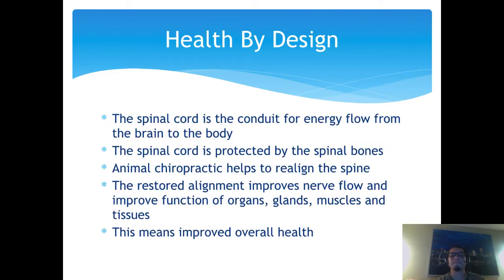My philosophy in healthcare is that your dog or cat is by design created to be healthy, and that occurs through the innate intelligence of their body. They are born with a system that is meant to keep them alive and doing its very best to stay balanced. And one way that we see that process happening is through the spinal cord.